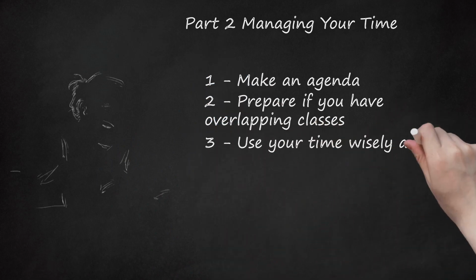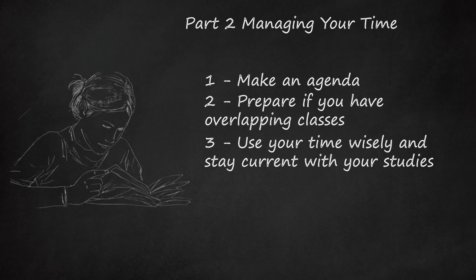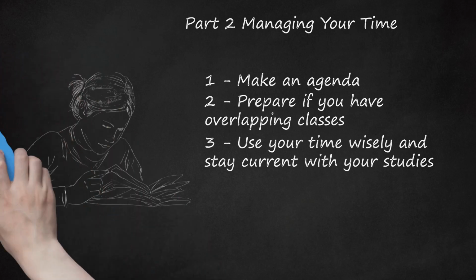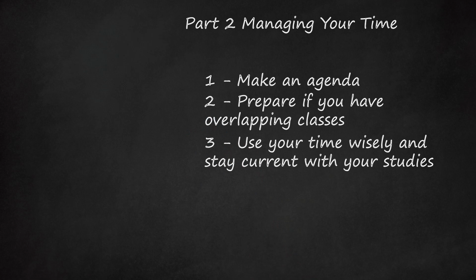3. Use your time wisely and stay current with your studies. Listen to lecture recordings throughout the day: when commuting, walking in between classes, eating lunch, or prior to sleeping. Read your lecture slides 3-4 times a week. It is very important to rely on long-term memory rather than short-term memory. Especially when it comes to a lot of material, short-term memory will not suffice.